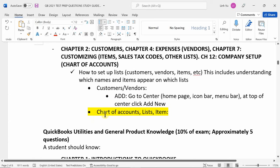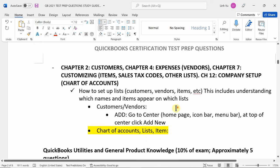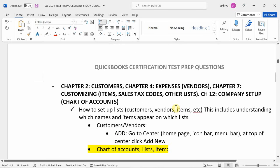Here, we've got chart of accounts, lists, and items. I don't know why I highlighted that. Let's see what this is supposed to be. So chapter 2.